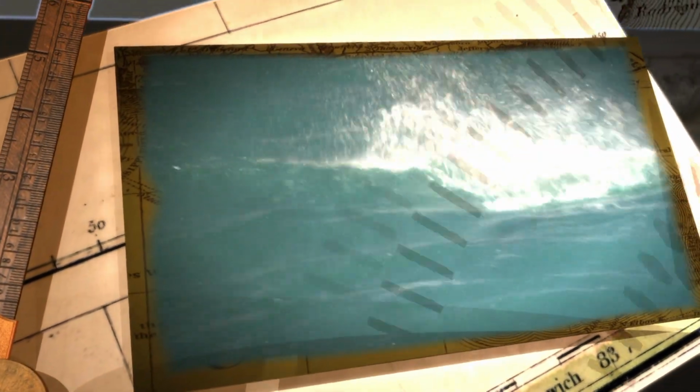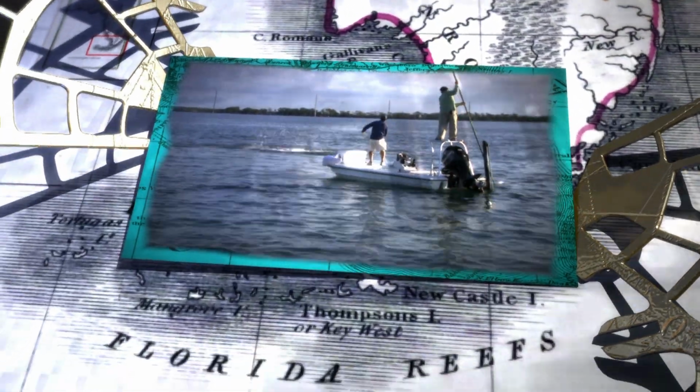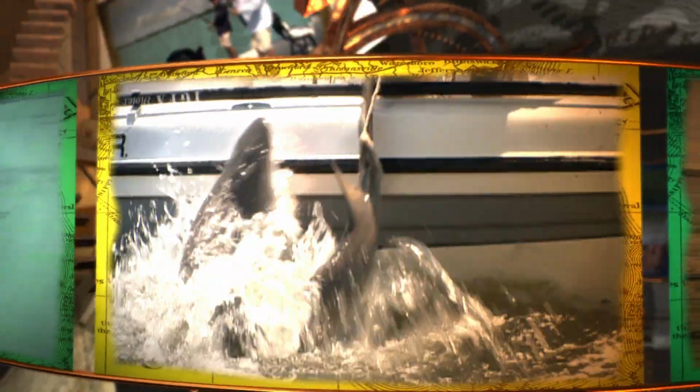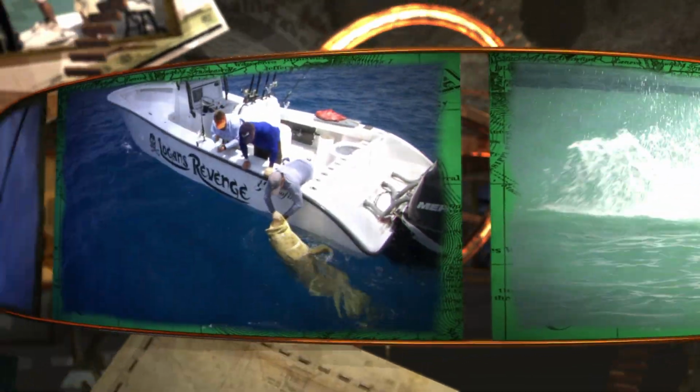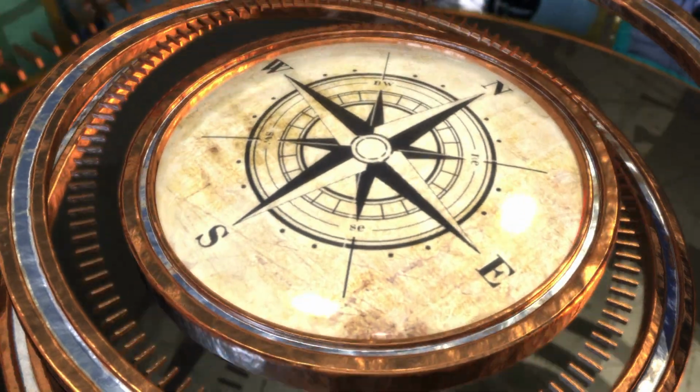Oh, yeah. Come on, come on. Oh, he ate it. He ate it. Nice, baby. Yeah, that's what I'm talking about. Got him, relax. Oh, dude, he just ripped my boat off. Oh, awesome. Look at that big boy. Woo.